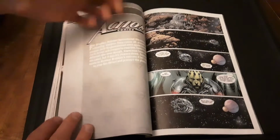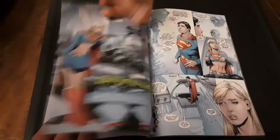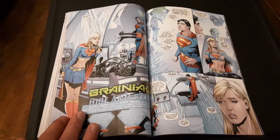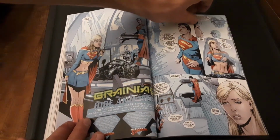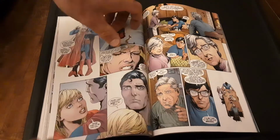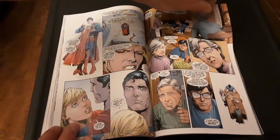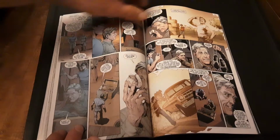Standard little book here. They're just quick little snapshots. Here's the story of Brainiac. And once again, you get more Supergirl. And this is by Geoff Johns and Gary Frank. And Supergirl is drawn perfectly here. Superman looks great. Good stuff here. I wish Geoff Johns would be on a more current run. I think he's doing Shazam right now, but I haven't been reading that.